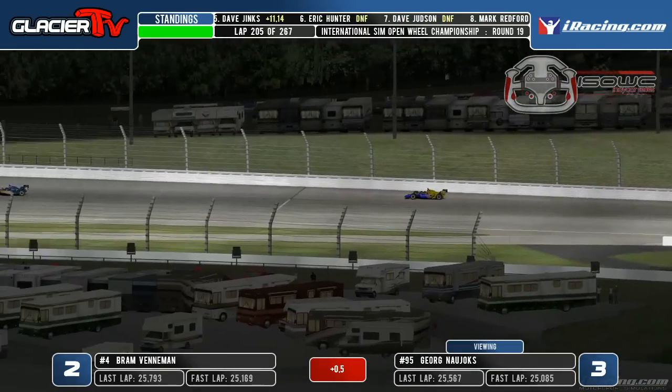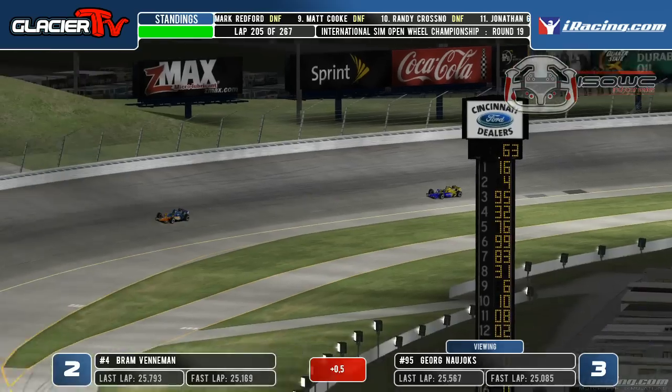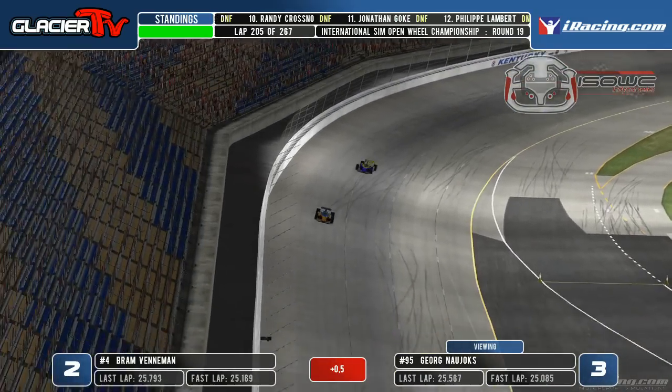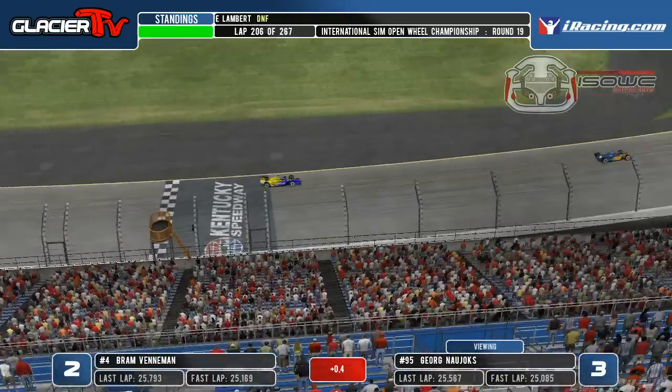So it's Malcolm Reese from Vanneman, from Newgott, from Laval, from Dave Jinks. They are your top 5 in the ISOWC Kentucky 400. Racking up the laps, we've only got 61 laps left to go.